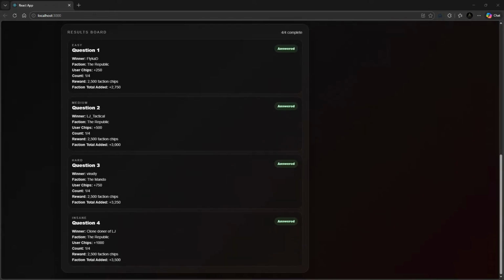Yeah, so 2,500 faction chips to the Republic. Split total across. So the Republic got 2,500, 2,500, plus another 2,500. Oh, maths. 7,500 chips to the Republic. Alright, that is now being awarded. I wanted to award these live on the stream so that we could actually see how the faction war would look, obviously. But it's looking like it's going to be a win for the Republic.